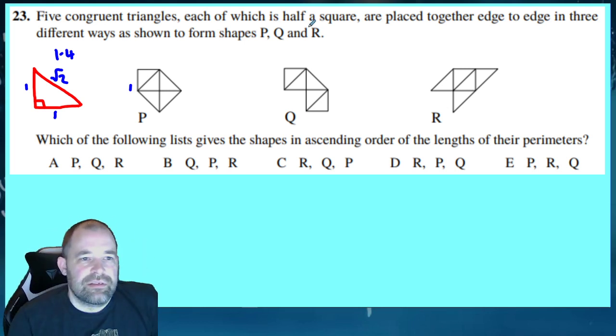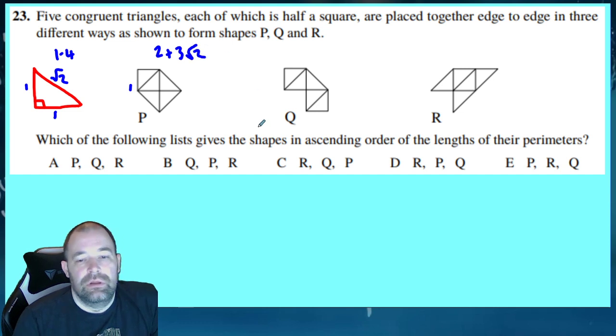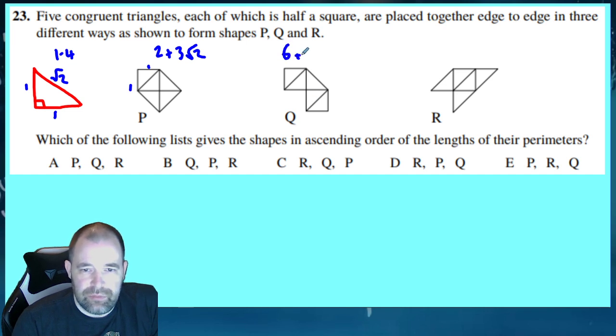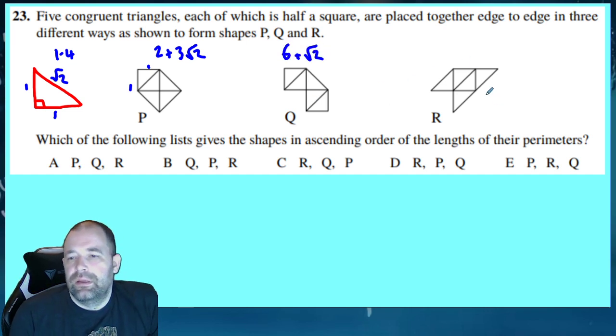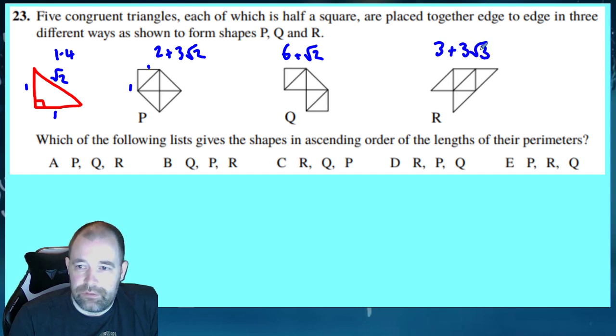Right, so let's get back to this. We have, this one is going to be 2 plus 3 root 2. So basically it's 1, 1 and then 3 root 2's. This one's going to be 1, 1, 1, 1. That's going to be 1, 1. That's going to be 6 plus root 2. And this is going to be 1, 2, 3 plus 3 root 2. So it's 3 plus 3 root 2.